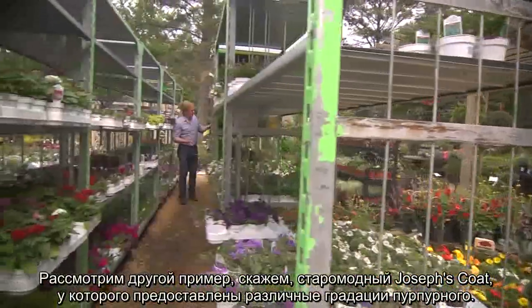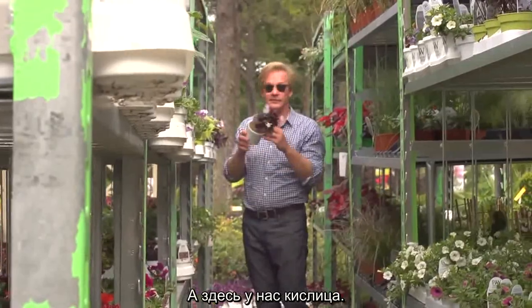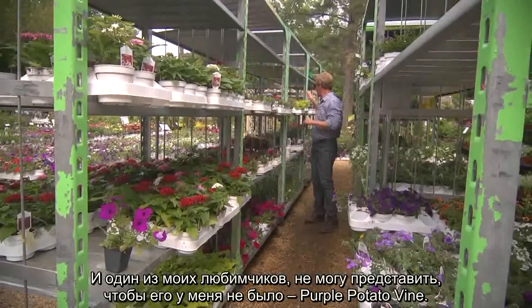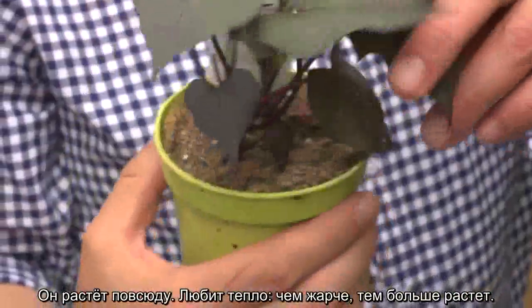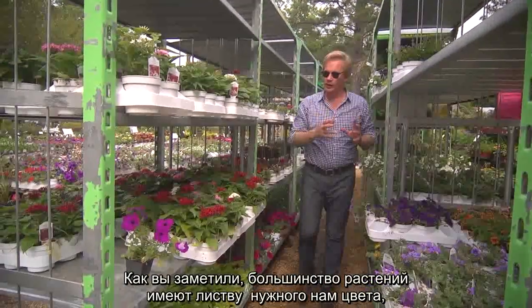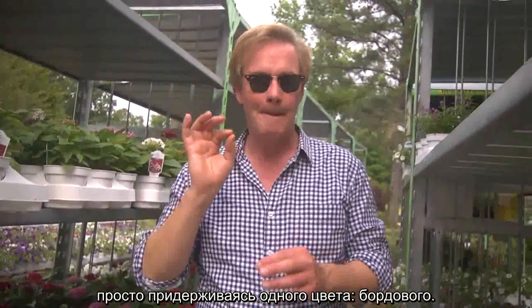Then there are other things to consider, like this old-fashioned Joseph's coat, which has lots of different ranges of purple in it. And then here we have the purple-leafed oxalis, and one of my favorites that I can't imagine them not having. Okay, they have the chartreuse sweet potato vine. Aha, here's the purple sweet potato vine. This will grow all over the place. Loves the heat. The hotter it gets, the more it grows. As you can see, a lot of these are foliage plants, but when you combine the foliage plant with some of these bloomers, you can get some outstanding combinations just by sticking with a single color, burgundy.